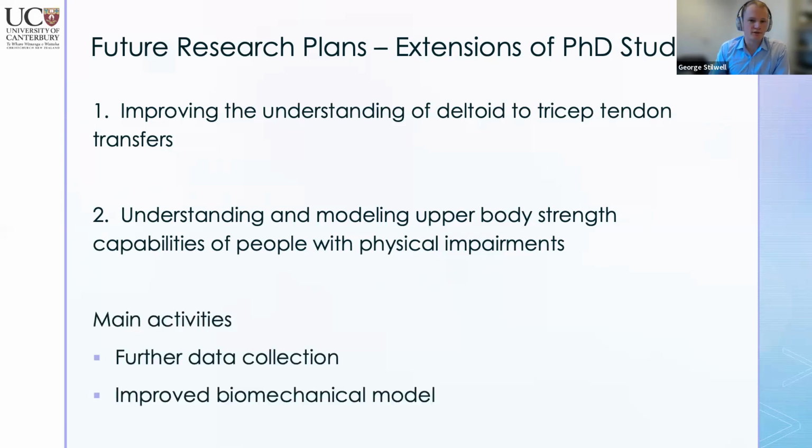So the main activities that would need to be completed is obviously further data collection. Some of the limitations of our strength study were mainly because we didn't have enough data to be confident enough of the outcomes. And then, as I touched on, improving the biomechanical model to incorporate 3D.